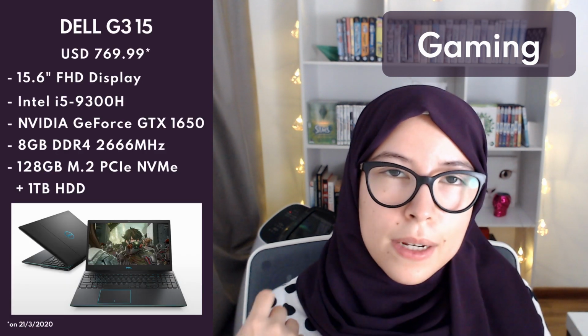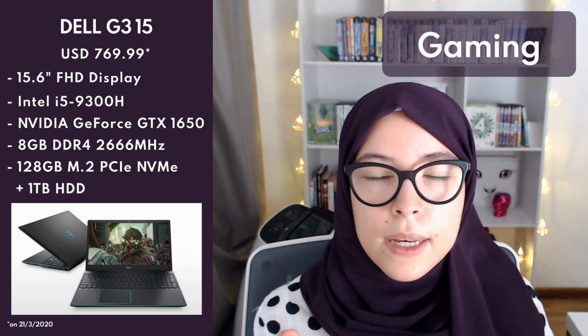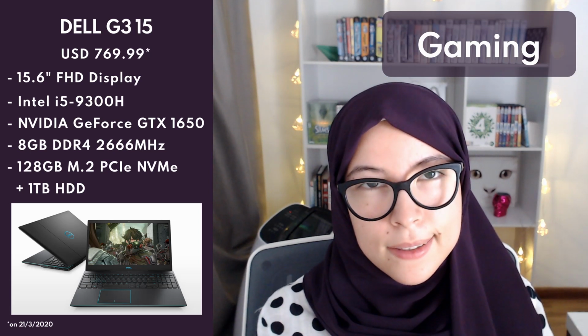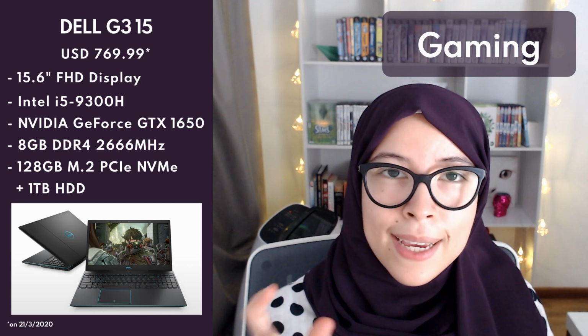The second laptop that I'm recommending for general gamers comes from Dell. In particular, the laptop that I'm recommending from them is the Dell G3 15 gaming laptop. And this laptop has the same graphics card and the same RAM and a comparable processor to the Asus, but it has much more space, in addition to a smaller NVMe drive.